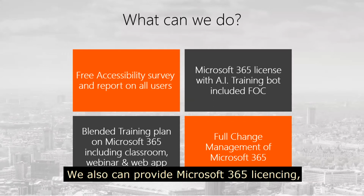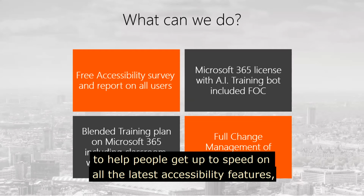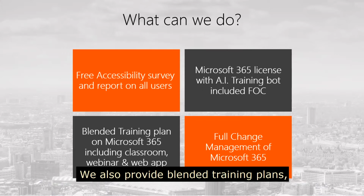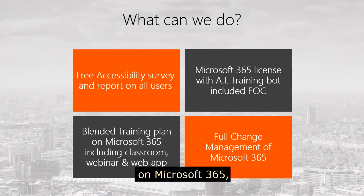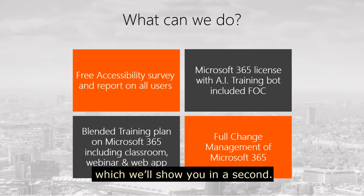We can also provide Microsoft 365 licensing with a free AI training bot included, to help people get up to speed on all the latest accessibility features and the latest applications in Office 365. We also provide blended training plans on Microsoft 365, whether that's classroom, webinar, or a web app, which we'll show you in a second.